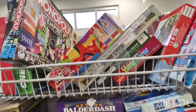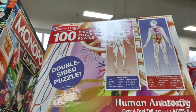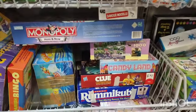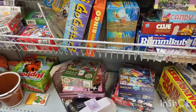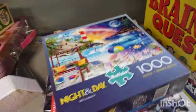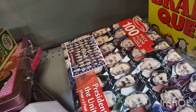And I did love how they had this section all organized. It looks beautiful. And watch people just come and ruin it. I mean, you can just take your time and pull one out and put it back. Just all the shelving is new. It's beautiful. It smells so fresh and clean inside the store. Wow. And this is a high traffic store. It's like right in the heart of the city.